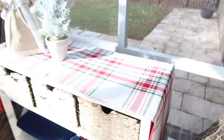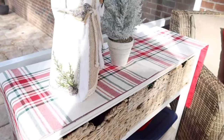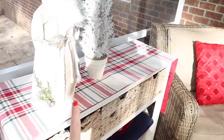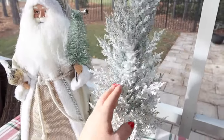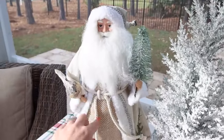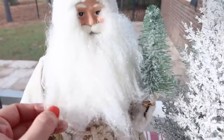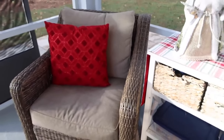And then I got this adorable plaid runner. I came over here to this side so you guys could see it a little bit better because the sun was just shining right on it. But I got this adorable plaid runner from Hobby Lobby too. This Christmas tree is from Hobby Lobby, and then I'm pretty sure this is also from Hobby Lobby, but I got it last year. But I love this Santa. His beard is all glittery.